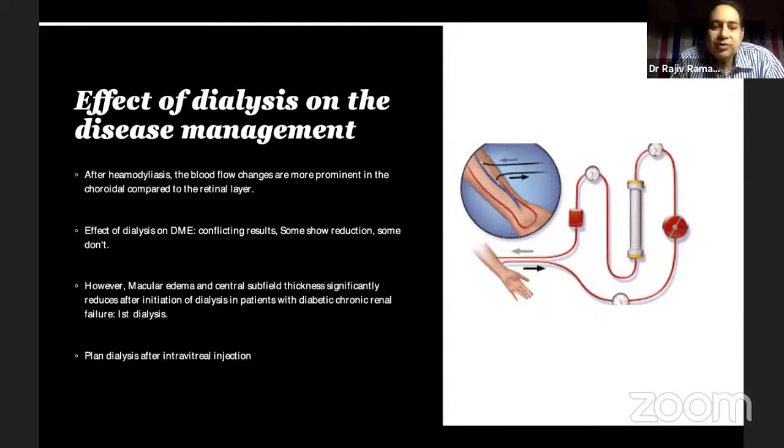And when you are planning dialysis, just for the reason that the spill-off in the circulation may get removed by dialysis, you can plan dialysis after the anti-VEGF injection.